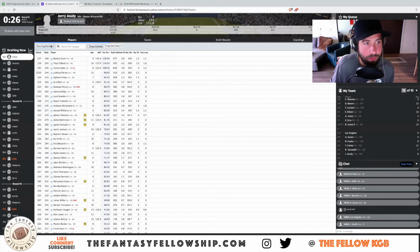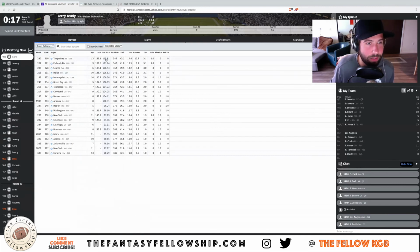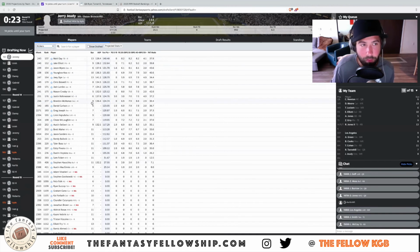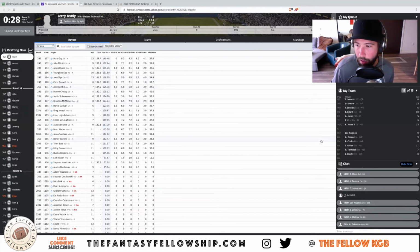Running backs, quarterbacks are probably still available. Jimmy Garoppolo, Kirk Cousins, Gardner Minshew. Let's just take a look at the defenses. Tampa Bay. I did like the Colts defense, but it looks like someone already snagged the Colts. I will say, once we get to it, I'll pull up the Indianapolis Colts schedule. But if you're going to pick a defense, I would say target the Colts defense. They have one of the best opening schedules to start the year.